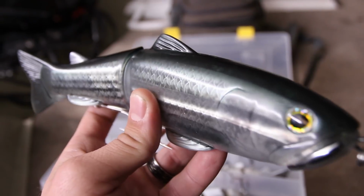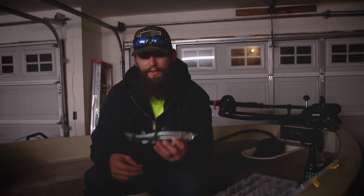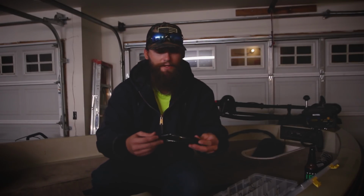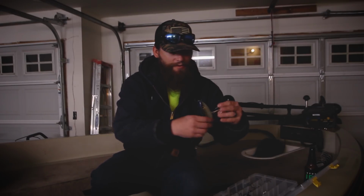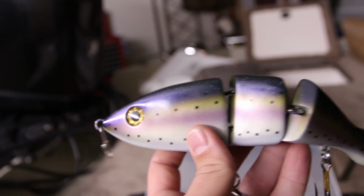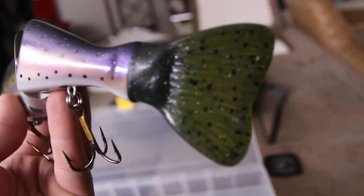I'm super excited. I do have one rod set up. It's rated for 4 to 6 ounce swim baits, an old Palmax swim bait rod that I've got that big Calcutta reel on. But that's what I'll be throwing most of these baits on. You've got the 250 slide swimmer, you've got the giant 10-inch triple trout. This thing is super cool looking. I'm excited to throw that.